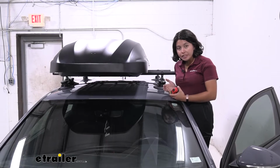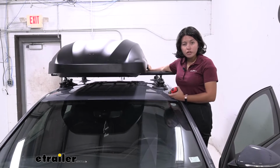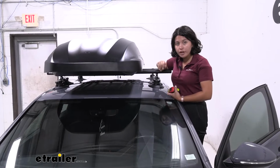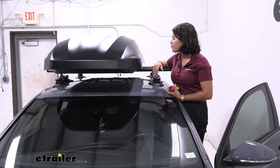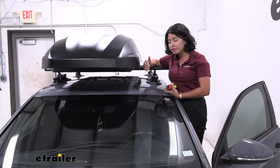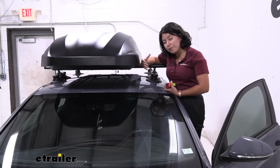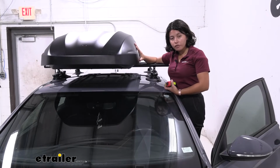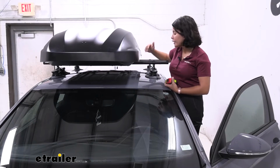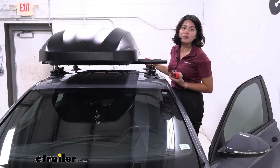So some people like to offset their roof box. This is dual axis, which means you can access it on the passenger side or the driver's side, whichever is easier for you. For the Jetta, I personally recommend having it centered on your vehicle. Offsetting it over to the side won't free you up that much space. The width of the box is 33 and 3/4 inches wide. So if you do want to put a bike rack over to the side, take those measurements, double check.